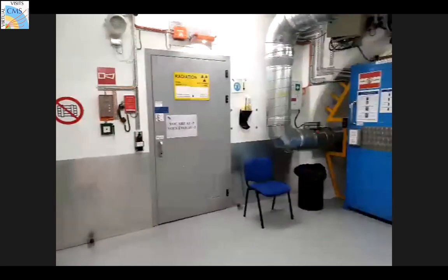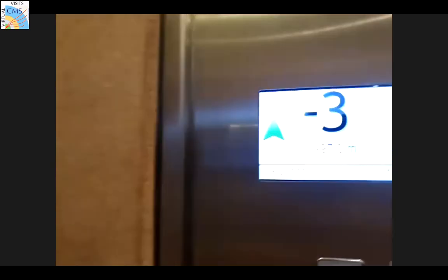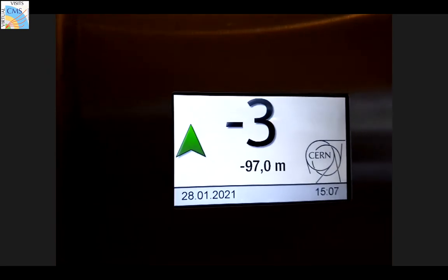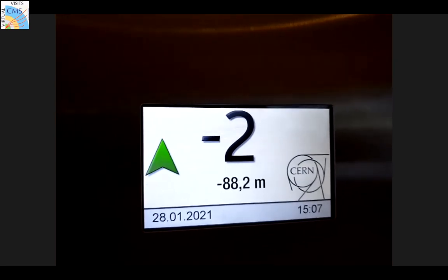So in the end, it's extremely difficult for people to come in unauthorized. It is difficult to get in, but it's easy to get out in case of emergency. For material, it's the other way around. It's quite easy to get in, but to get out, you have to check all kinds of radioactive contamination and so on. So for material, it's more difficult to get out.